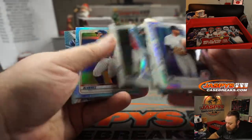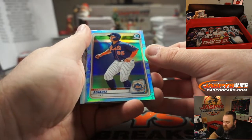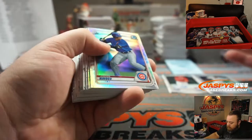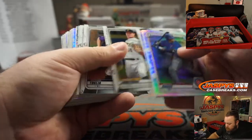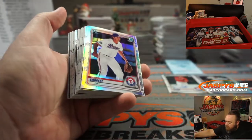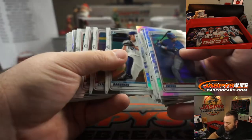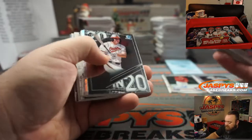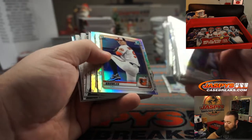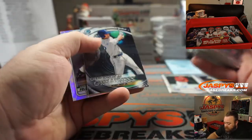We all know. Francisco Alvarez, Sky Blue for the Mets. Austin Paglia. Ian Seymour, Tampa Bay Rays, Sparkle. That's going to Fred Schultz. Heston Kjerstad for the Orioles. That's all the Orioles stuff, Mark Bissett. He's been having a good break so far. See if we can keep it going for him.